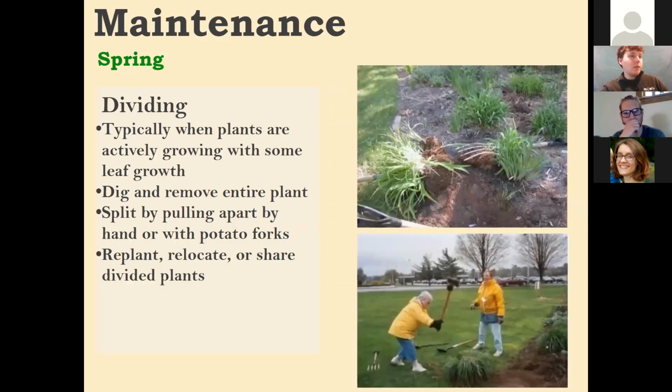Yeah, best done not in the heat of the year, so in the spring. You want to dig up the whole plant, and remember that, especially with these native plants, the root systems can be really big. So try and get the whole thing so that you're giving it its best chance at survival later. Then you can pick it apart carefully by hand, so that you're doing the least damage to the different root systems. And then you can replant them, give them to some family members, or add them to areas that are more bare. I think I get into that a little bit later here.